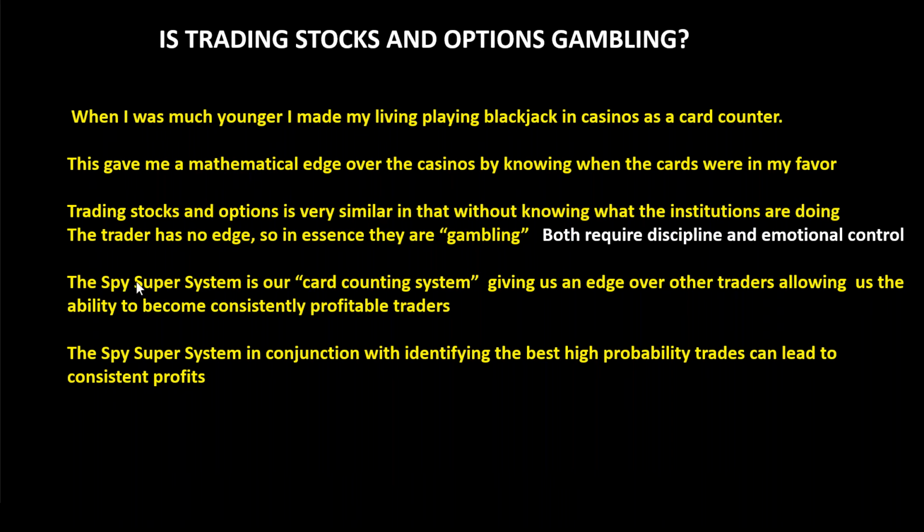I consider the SPY Super System software that I'm going to show you, this is my card counting system as far as trading is concerned. It gives me an edge over the other traders, allowing us the ability to become consistently profitable, right? And the SPY Super System software, in conjunction with identifying the best high probability trades, can lead to consistent profits.